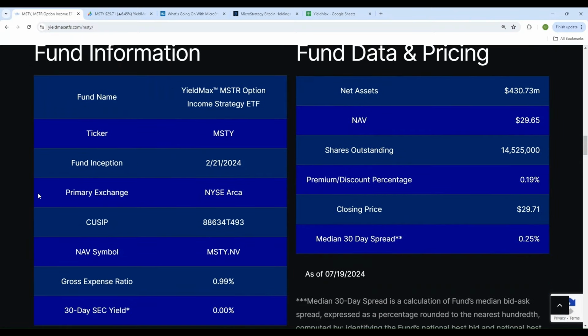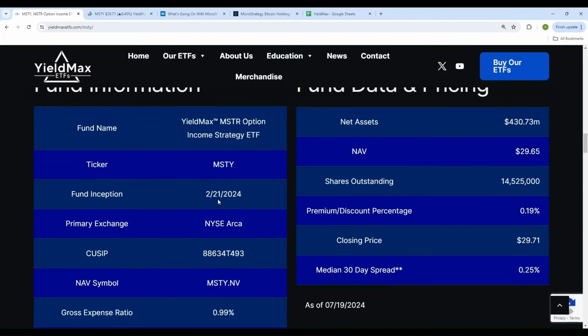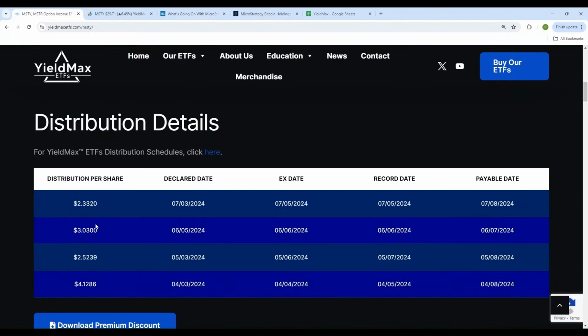This is the detail about the fund. The fund started on February 21, 2024, which makes it just a 5-month-old fund. It's a pretty new fund. The expense ratio is 1%, which is what pretty much all of the ETFs have. The only things you want to look at here are when the fund was started and what the underlying stock is, MSTR. Since it's only 5 months old, you only see 4 months of dividends. And these are very, very hefty dividends, I must say. I will come to that at the end, and explain in detail how much you would have made if you invested money into it.